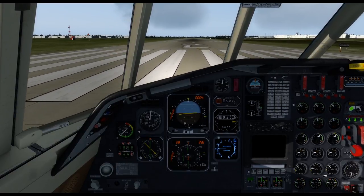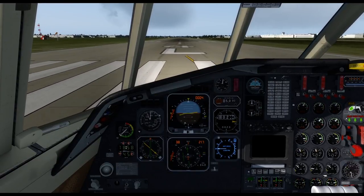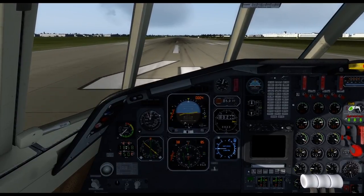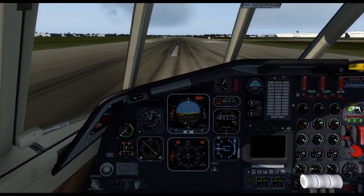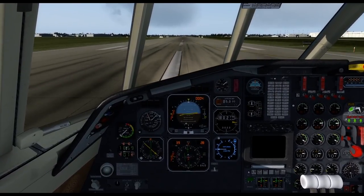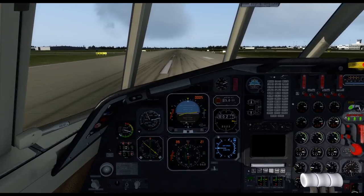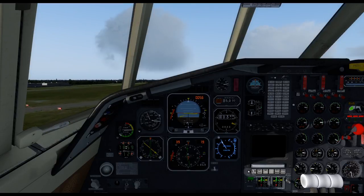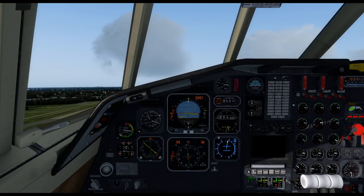Clear for takeoff. Okay, we'll set takeoff N1 approximately 99%. Let's keep it rolling here. Okay, 80 knots. V1, rotate. Positive rate, gear up. Through flap retraction speed already. Let's go ahead and retract flaps. We'll fly runway heading.